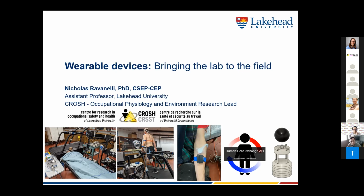So as Zinda mentioned, I'm going to be discussing a bit today about wearable devices and how we can bring them from the lab and into the field, and how these can be useful tools to facilitate us in making our decisions for occupational work. Hopefully you can see here in the images at the bottom how we're starting to investigate how the body responds to thermal strain, and various devices that we can use to assess and provide direction in terms of work.